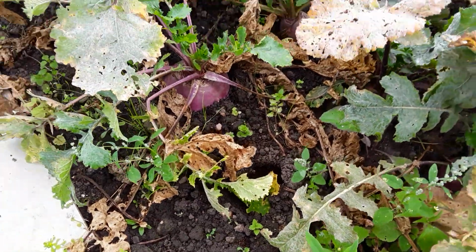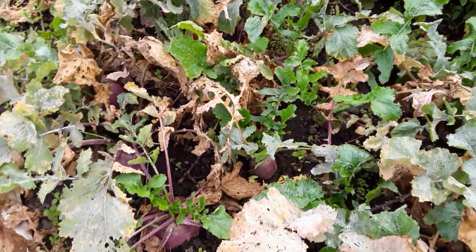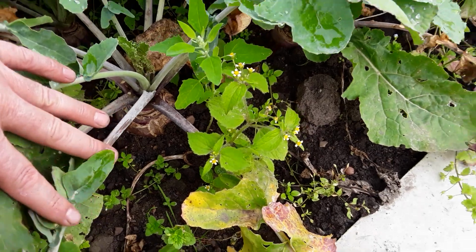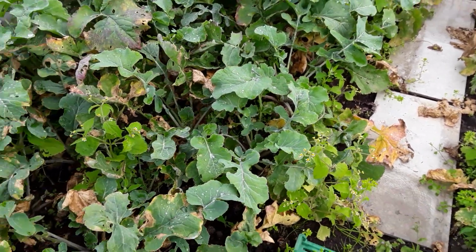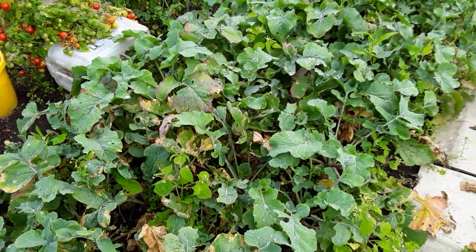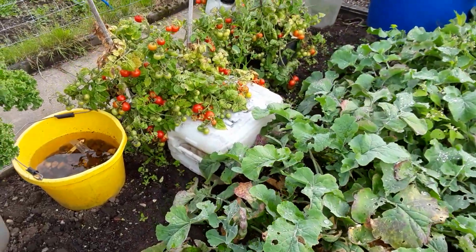Turnips doing really well, and the Swedes. The turnips may just go over. The Swedes, I have pulled one, as you noticed on the last reveal, and it was small, but I've got a lot there to harvest throughout the winter, and that's where they'll stay.